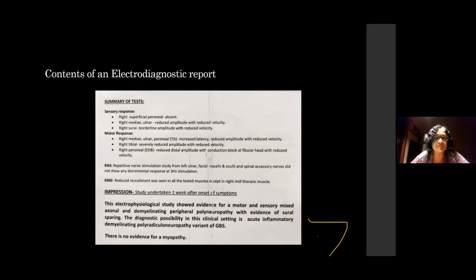We have a summary of tests. We like to just say what the sensory responses showed, so people don't have to pore through the data. Only a neurophysiologist or a neuromuscular specialist will then go through the data itself. Then what the motor studies showed. If we did any other specialized nerve conduction studies, what they showed. Electromyography: what do we see? We saw reduced recruitment and there was no spontaneous activity. Nothing else was mentioned. It is very important to mention the duration of onset, especially when you're thinking about peripheral nerve or plexus lesions.